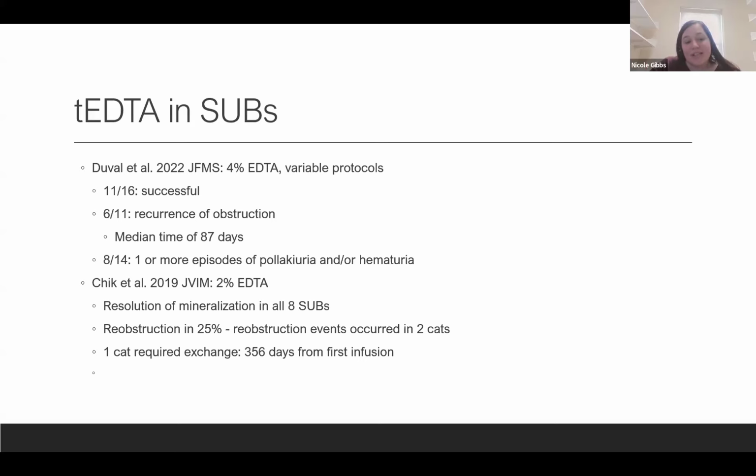However, about half of the ones that became patent again after EDTA did have recurrence of their obstruction, with a median time to reobstruction of about 87 days. They did worry a little bit because in human medicine, EDTA can cause inflammation of the urinary bladder, because it was previously used to try and dissolve calcium oxalate stones, I believe. It was previously infused into the bladder, and the reason they stopped doing that is that in both rabbits and humans, it causes inflammation of the bladder wall.